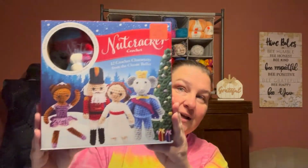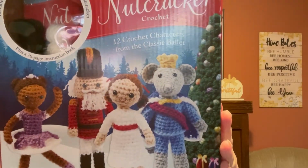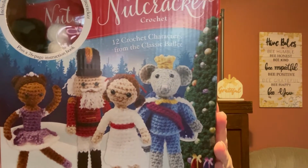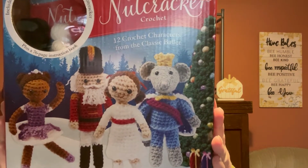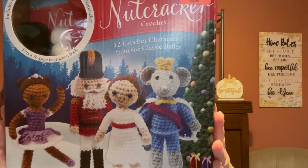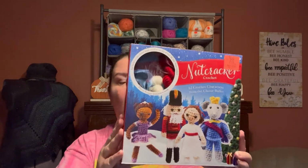And you also get, let me see if it says 12. 12 crochet characters from the classic ballet. Okay, so I'm going to hold it up so y'all can see it, and then I'm going to tell you what all patterns come in the box. Okay, so, can you see it? You get the Nutcracker, Clara, the Mouse King, Uncle Drosselmeyer, Fritz, the Snow Queen, the Sugar Plum Fairy, Mother Ginger, a flower ballerina, a Spanish dancer, a Russian dancer, and a Christmas tree. So all of those patterns come in this box, in a booklet.